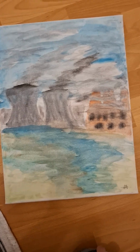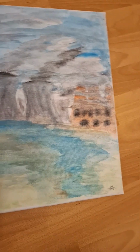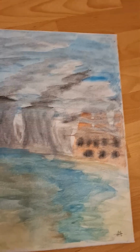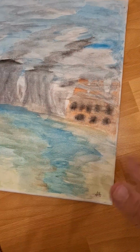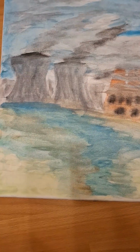We have this one. This one is supposed to be a power plant. It's also very abstractly done on purpose. It's supposed to be a nuclear power plant with the cooling towers and stuff. If you take a good look at it, there's a river here. But of course, you can interpret this in any way you want. But my intention was that it is a power plant.